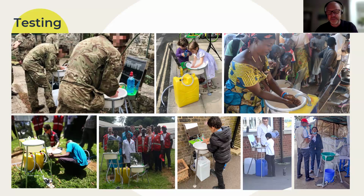Top right is a picture of the unit being tested in Uganda, and some prototype units were sent out by the Red Cross and assembled locally. They were early prototypes to see what challenges they had and whether there were any initial major problems with the unit.